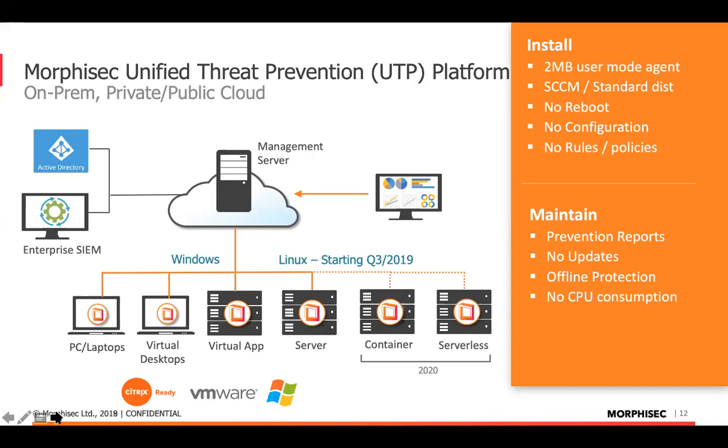Once it is installed, the system is extremely light and easy to maintain. Why? First, we report only on prevented attacks. We do not throw thousands of alerts with false positives that security teams now need to analyze and decide what to do with. There's no need for updates because we do not rely on any prior knowledge. We don't need new signatures, new rules, new patterns every time there's a new attack. We provide full offline protection to the mobile workforce, again, because the entire protection is done on the PC or the laptop itself without any need for connectivity back to the enterprise or to the cloud for file hashes or sandboxes, etc.